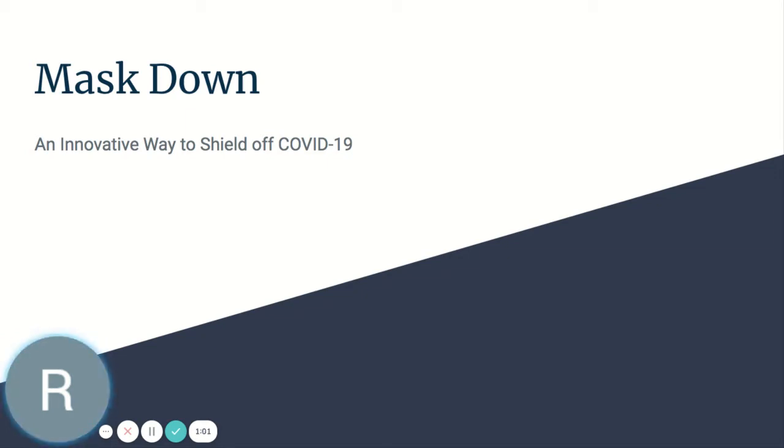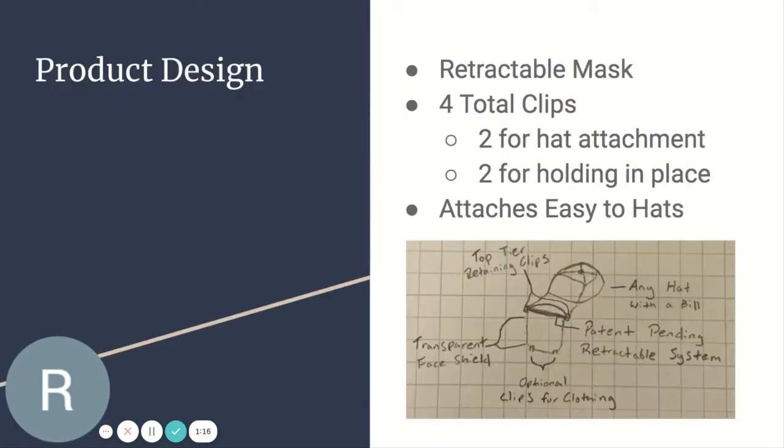As a way to combat these problems, Mask Down has introduced its patent pending design to the market that offers full facial covering without ever touching your face. You might be wondering how this is possible, and I am really excited to share it with you. Mask Down's primary function requires the consumer to wear a hat or visor of some fashion, or really any cap that has an extended bill on the front.